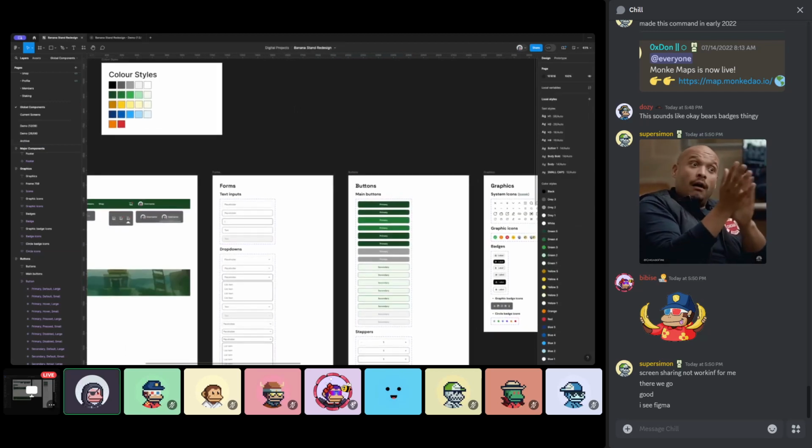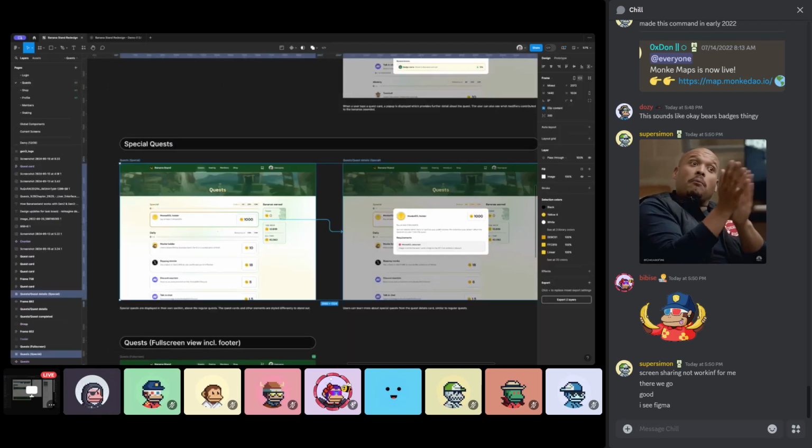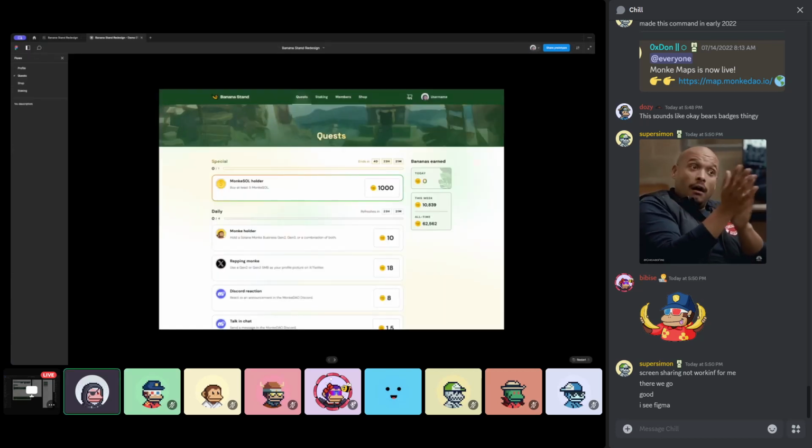Make it very versatile. So that's the design system. We'll move along to some more interesting things. So last time I showed quests, and obviously that's kind of like the main part of Banana Stand as it is at the moment. We haven't had too much progress in this area because we've moved on to other things, and the quest is basically finished. I think it's even coded up, so that part is all ready to go in many ways.